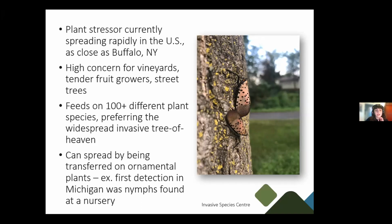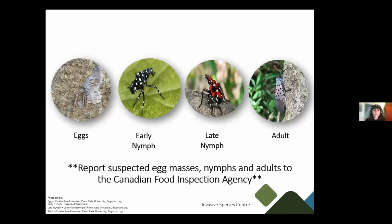And they can also be spread by being transferred on ornamental plants. So Michigan, I believe, had their first detection maybe last year or the year before. And that was because just a concerned citizen found the spotted lanternfly nymphs at a nursery and they reported it. They can lay their eggs on almost any hard surface. And they themselves, as adults and as nymphs, can travel very easily, like hitchhike on equipment and vehicles and whatnot. So they can definitely be spread very easily through that trade.